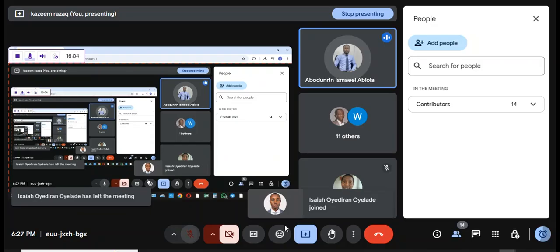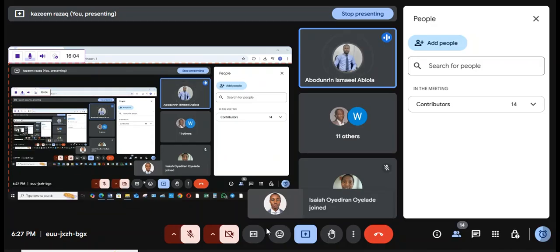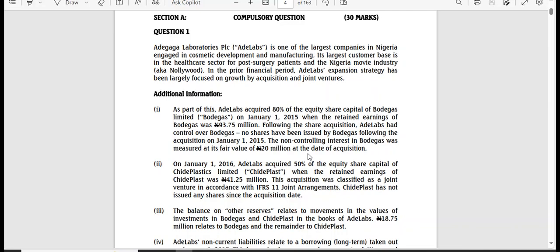Adegaga Laboratory PLC, Adelab, is one of the largest companies in Nigeria, engaged in cosmetic development and manufacturing. Its largest customer base is in the healthcare sector for post-surgery patients and the Nigerian movie industry, aka Nollywood. In the prior financial period, Adelab's expansion strategy has been largely focused on growth by acquisition and joint ventures. Additional information: as part of this, Adelab acquired 80% of equity share capital of Bodegas Limited on January 1, 2015, when the retained earnings of Bodegas was 93.75 million.